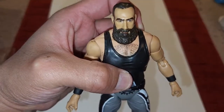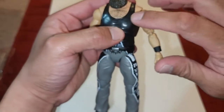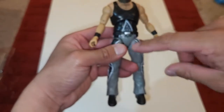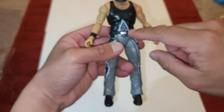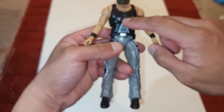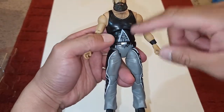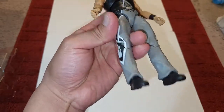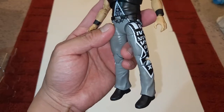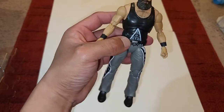That's a focus. It's a little bit better. You get a little bit of the taco meat up top with the chest hair, a little bit on the sides. I mean, he was somewhat of a hairy man. And then you get the nice molding of the belt. You can actually feel that. And then the molding of the creases on the shirt. I love the paint applications of the logos that he has on the sides, the nice wrestling boots you wear underneath, and then the tapes on the wrist. Just a very nice figure.